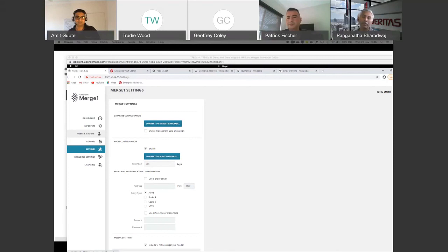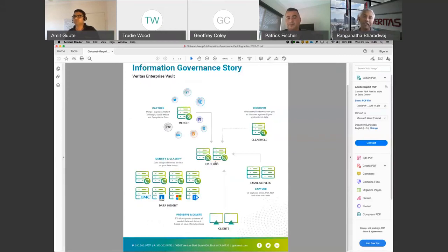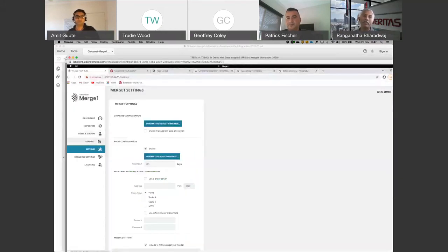But with Merge1 not integrated, EV is already integrated. So once you have aggregated the archive in EV, it is anyway integrated to NetBackup, so they can always protect the data. So that should still be a possibility. Yep, correct. Right on.